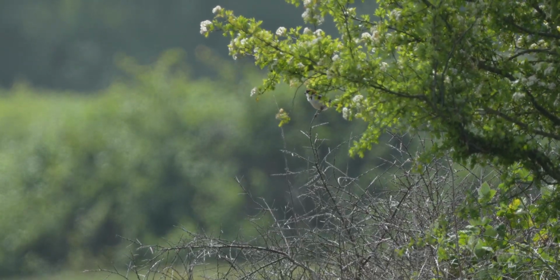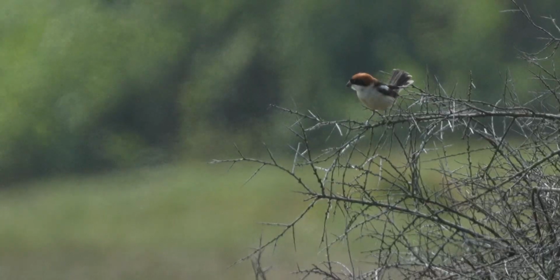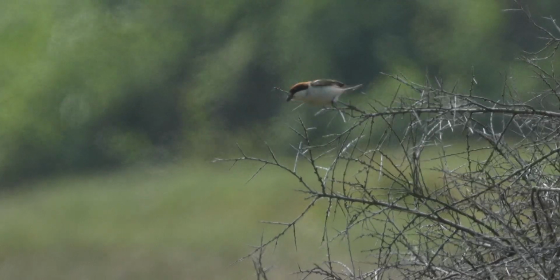Exactly how many primaries may show white and in what shape remains a bit unclear. The literature offers no definitive answers. Still, current consensus seems to agree. This individual falls within the expected variation for the Balearic subspecies. That woodchat shrike was a great success, got great views of it.